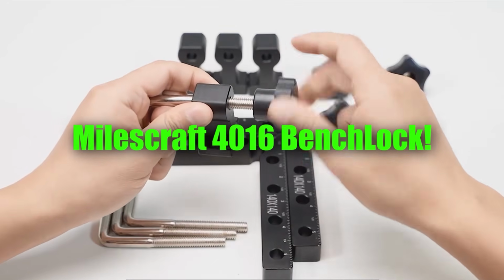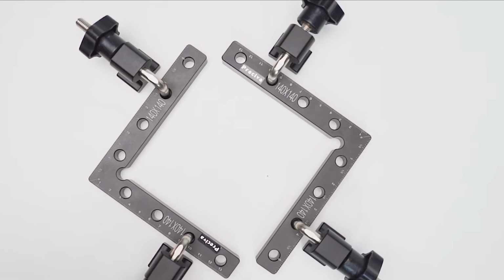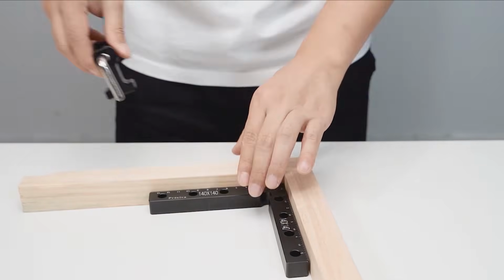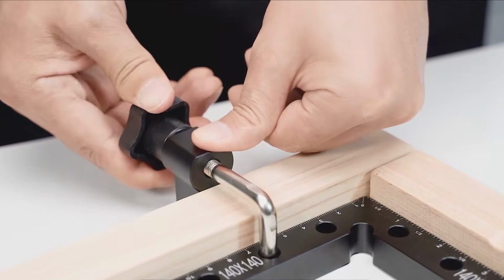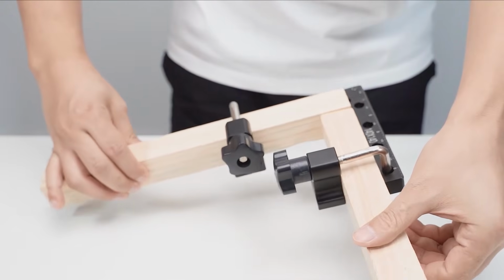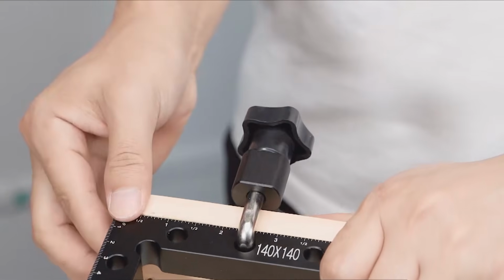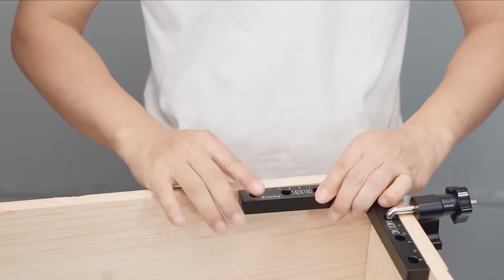Milescraft 4016 BenchLock. You're routing, sanding, or drilling a small workpiece, and trying to hold it steady with one hand instantly compromises both safety and accuracy. The Milescraft 4016 BenchLock is designed to secure smaller pieces firmly to your workbench without complicated clamping. It mounts easily and locks the workpiece in place, giving you full control of the tool instead of fighting movement.